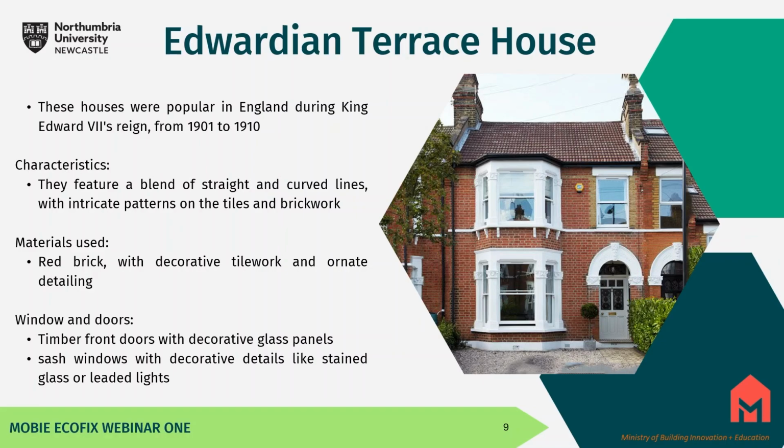Edwardian terrace houses often had a more decorative front door than late Victorian terrace houses, with stained glass or leaded glass panels and ornamental ironmongery. Windows were often wider than those in Victorian houses, with sash frames and decorative mouldings, and there might be a bay window or an oriel window on the ground floor.